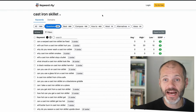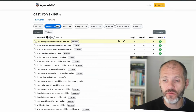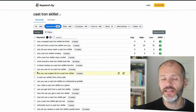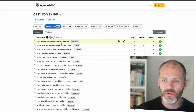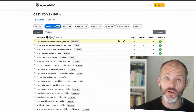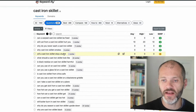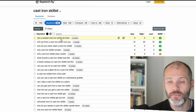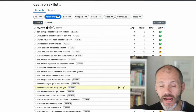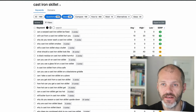For the keyword cast iron skillet, it's given me a number of questions that I could potentially commission content about. So I would emphasize that these are low competition terms. So people probably aren't searching for something this specific in volume, which means your new site stands much more of a chance of ranking for it. So you could go ahead and commission or write articles about these low competition terms and gradually build up some search volume to your site over time.